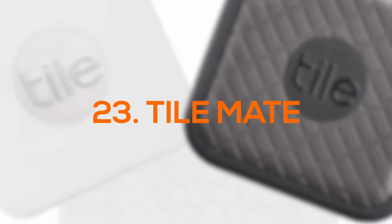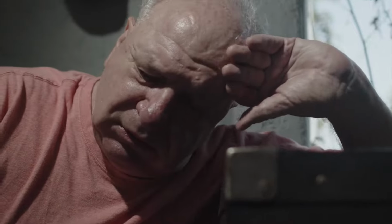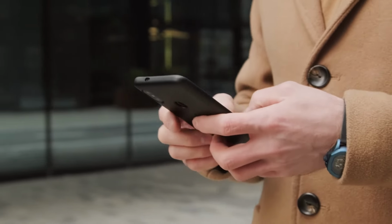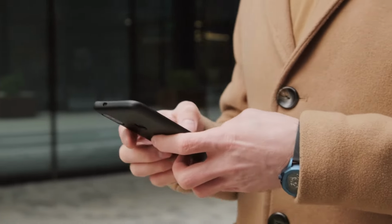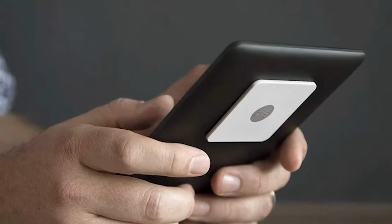Number 23. TileMate. TileMate ensures you will get your lost items. Just attach the tile to any of your items, download the Tile app on your phone, and when the item is lost, press the button on the tile to trigger a ringing sound. It is $49.95.